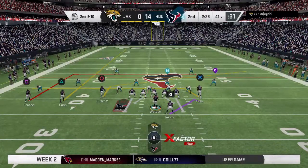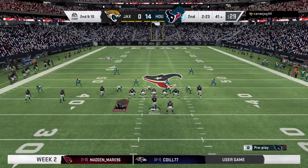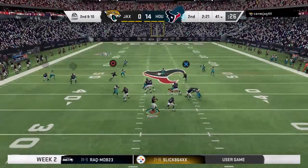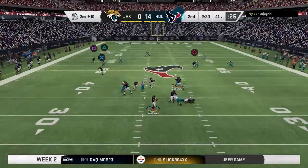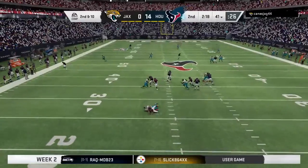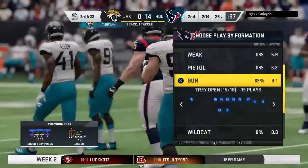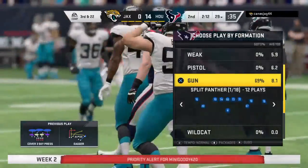Here now is 2nd and 10, again from the 41. Check curls, check curls, check curls. Throwing again is Watson. Jaguar pressure and a Jaguar sack. Finding his way home for the sack that time, Taven Bryan.